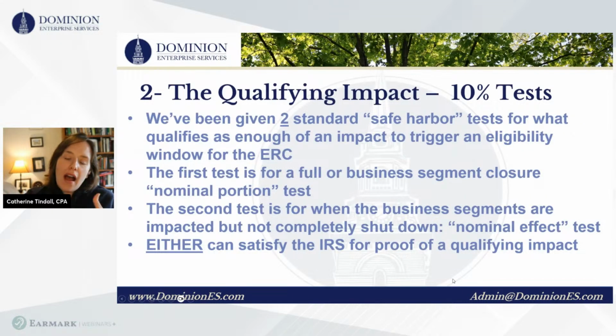So once you have that order, you then need to show that that order was impacting your organization enough to qualify. So, for instance, if you have things like, oh, we had to wear face masks and we had to social distance and we had to do all these things, how do we know that it had enough of an impact to qualify? Because for some organizations, those factors would be a pretty significant impact on their business. For other organizations, was it really? How do you prove that?